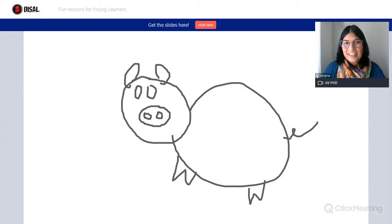Okay, this is the pig shaped song, okay? And like this one, you have lots of others. I just brought this one because I think it's pretty easy. And they get so amazed at the end of the song that with just two words, they can draw a pig.